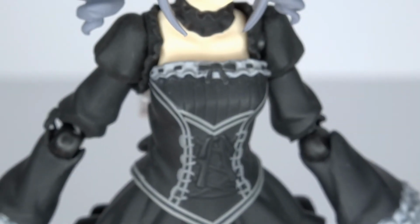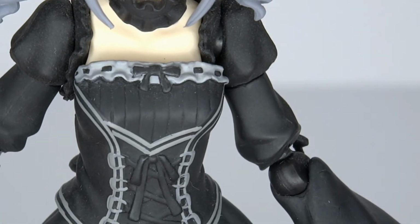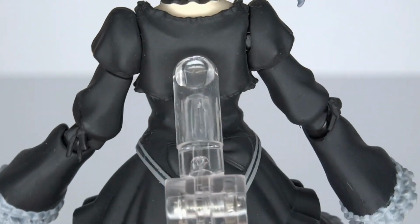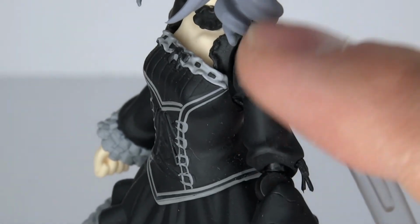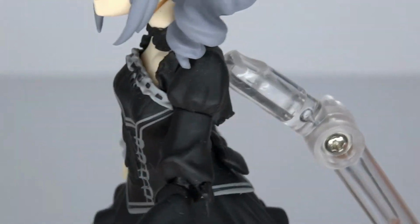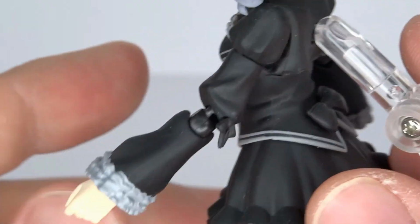I'm trying to get in, but my camera's not the greatest at zooming, so apologies for that. But look at this, this looks fantastic. Going around, gonna give you a look overall of what's going on over here. Does she have like a teeny tiny jacket going on around her arms? Because there's the soft plastic over here. I'm sorry about my voice, it's still a bit shot. I had a lot of yelling this weekend.